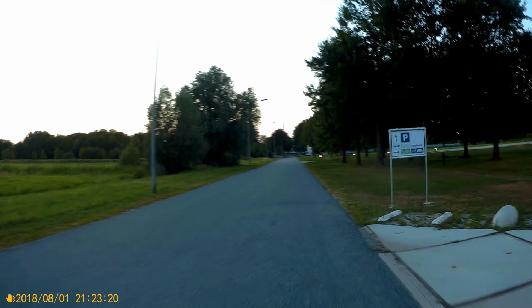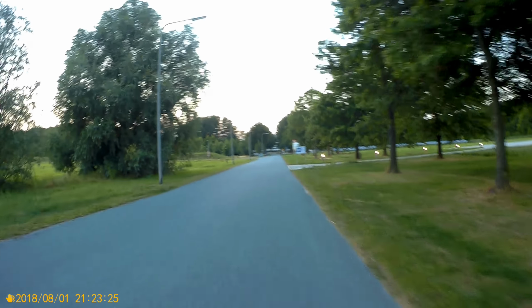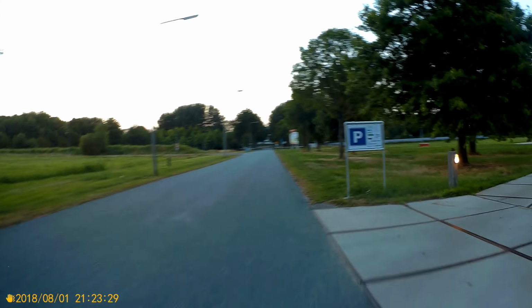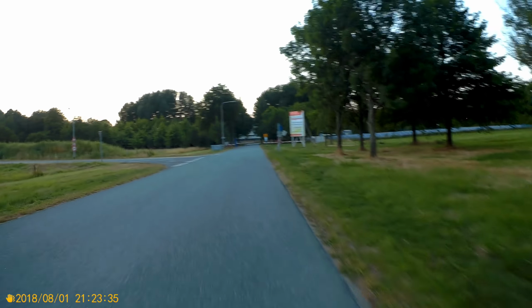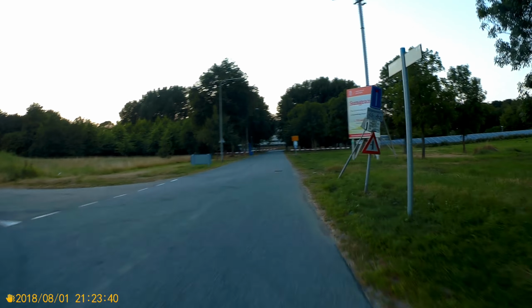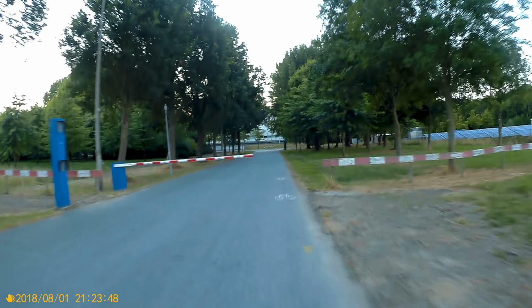I do have my lights on my bike at the moment. My back light is on, my front light not so much, but it's gonna be on when it's gotten darker. So let's have a look if I can drive the same route back as I came. And it depends if the fence is open in a few corners. Otherwise I have to change my route a little bit.